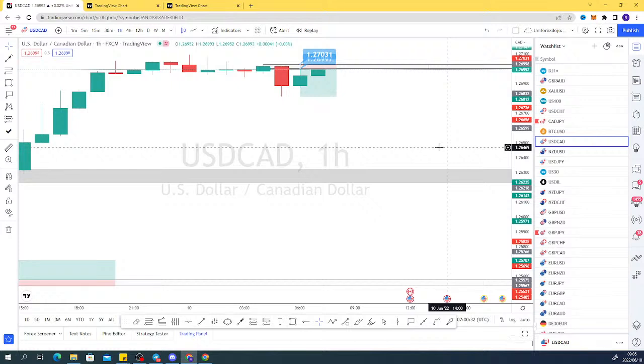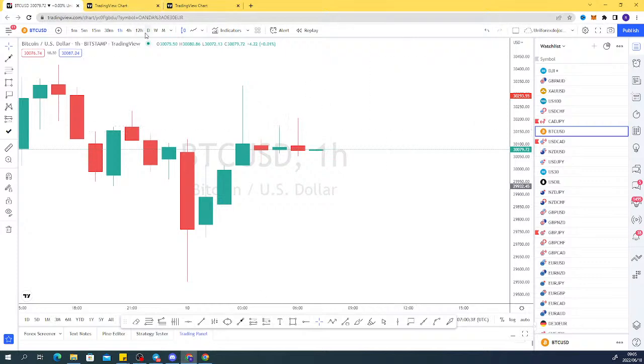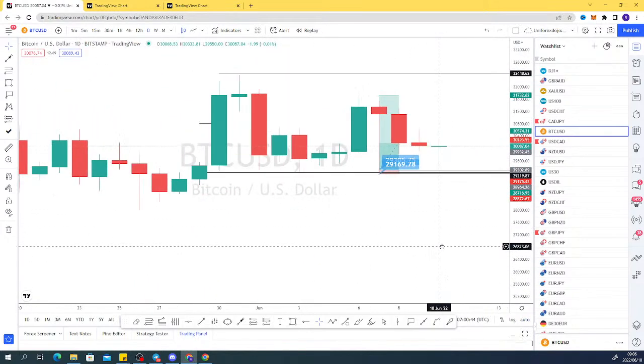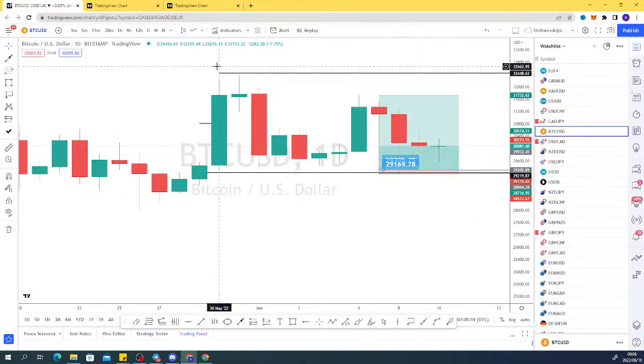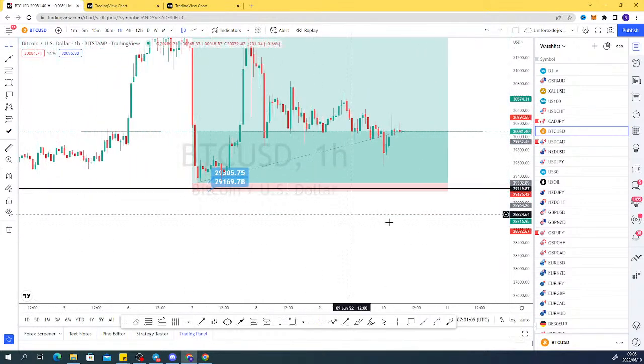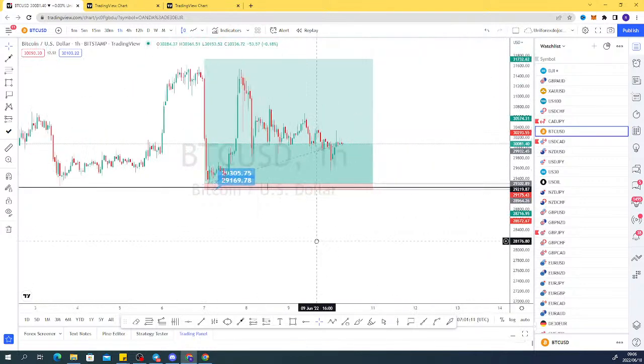And then we've got Bitcoin. That's the last one. Okay, Bitcoin right there. That's a tricky one. Let's see. It is going back into our region. It's been playing around this for a while, guys. It's been playing around here, and we caught one here. Potentially we could catch another one here. Let's see how that works.